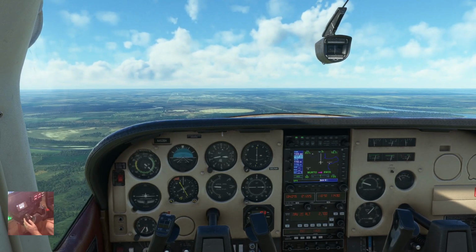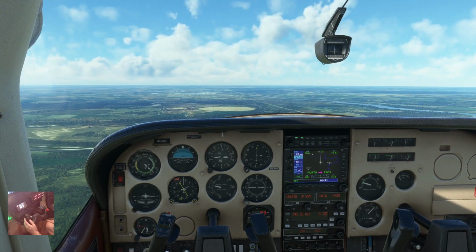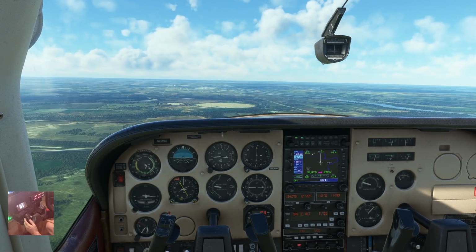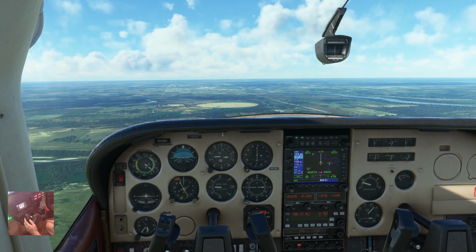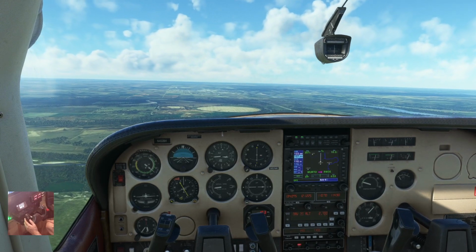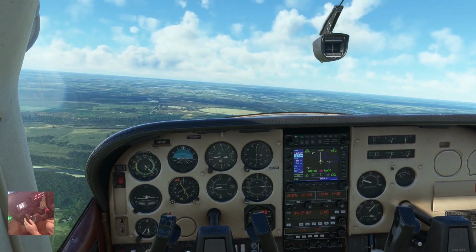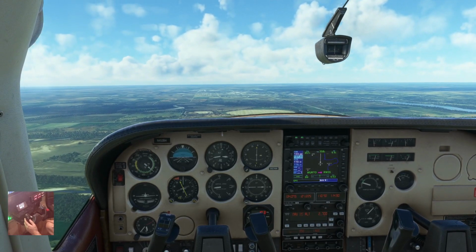It's always easier when you have the autopilot still on, because it'll trim it back out for you. Feeling a little teeter-tottery here.